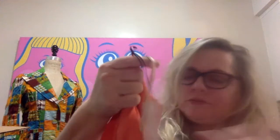This, again, is new with tags. It's just got a simple zipper in the back. It's just a simple summer dress. Again, perfect for selling on Poshmark for that young girl. And again, this is a junior size. And this is the thing to remember. Everything in this box was a junior's.